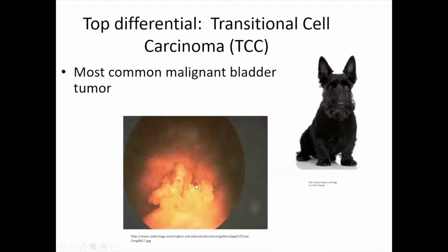So this is a Scottish Terrier, and I don't like to be a breedist, but sometimes I'm a breedist. And so transitional cell carcinoma is going to be on the top of my list, and actually any older Scottish Terrier presenting with urinary signs. It is the most common malignant bladder tumor that we diagnose. This picture here represents a cystoscopy picture of a bladder mass, and you can see it's almost papillary in nature.